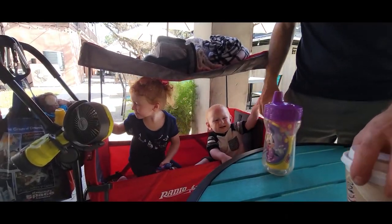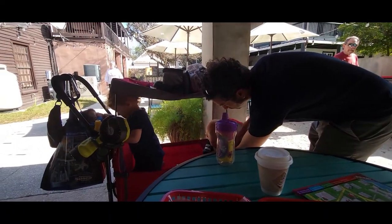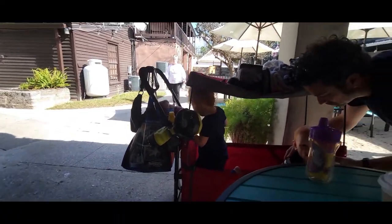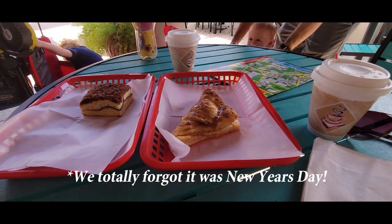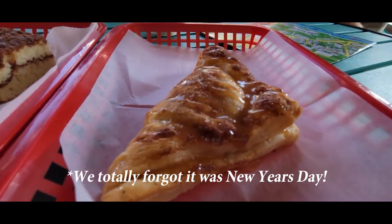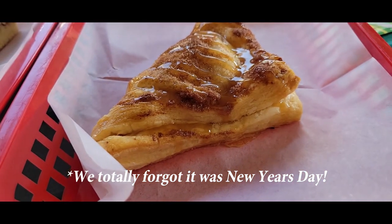Who's hungry? So we're sitting here. So for us, the Spanish bakery was the winner. They were open and they had coffee. They had coffee, the apple turnover. That broccoli slaw was outstanding.